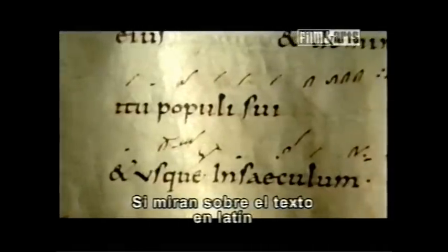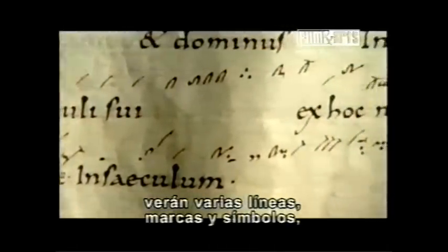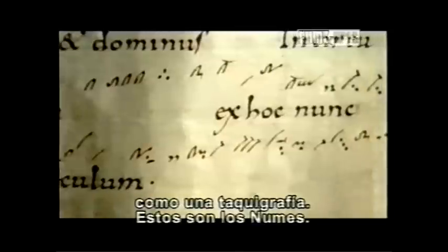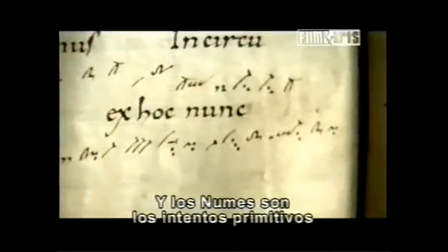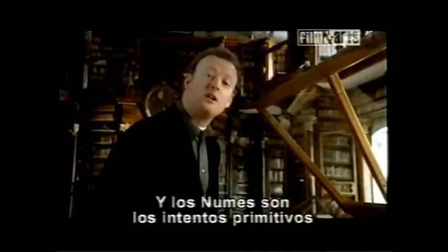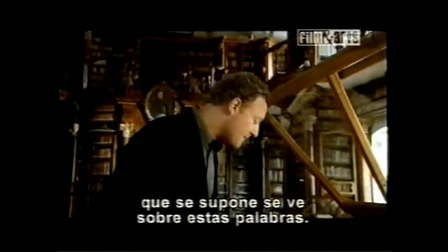Now, if you look above the Latin text here, you'll see various lines, marks, and symbols, almost like some kind of shorthand. Well, these are the neumes, and neumes are a primitive attempt to show the contour and shape of the melody you're supposed to be singing above these words.